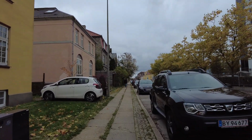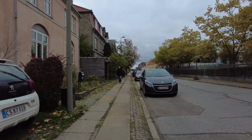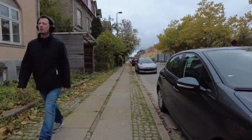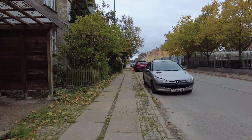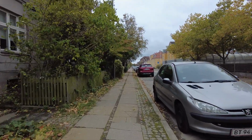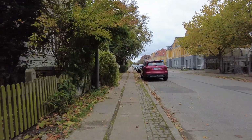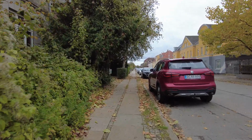Today is Friday, the 27th, I think. Yeah, it must be the 27th. It's about 2 p.m.-ish, a little after perhaps, on a grey autumn day in Copenhagen.